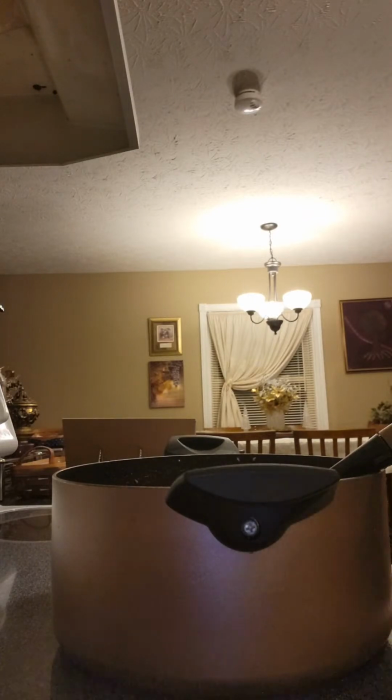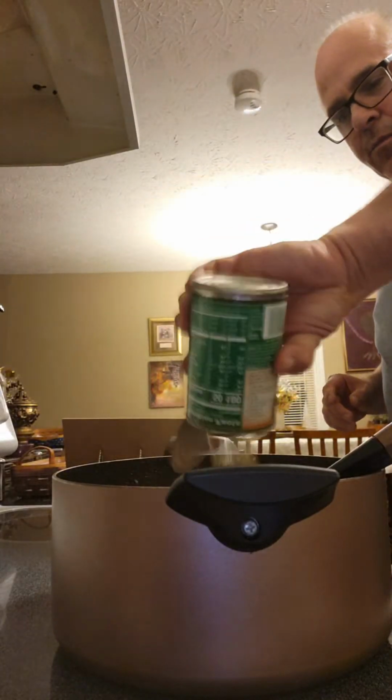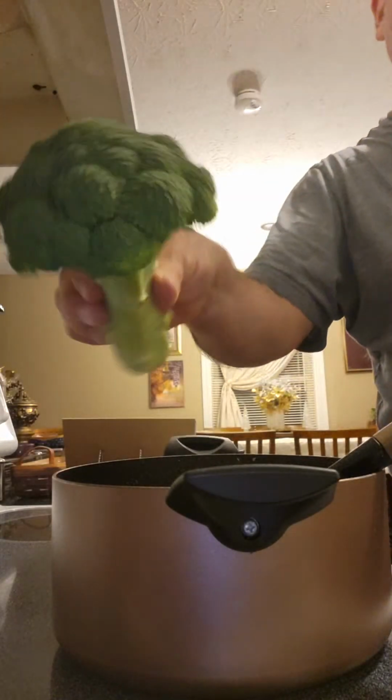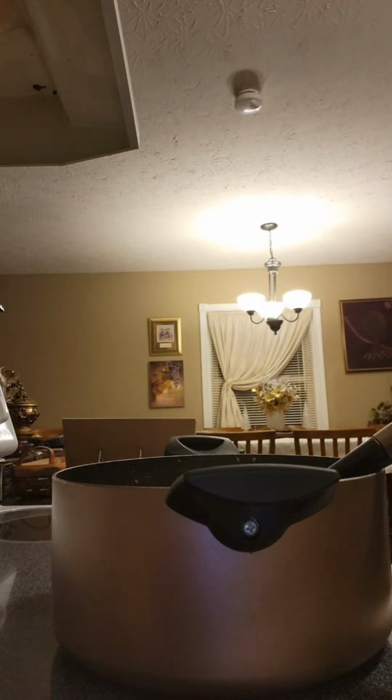All right, drain the juice out of that. Okay, pour those potatoes in there. Now we're going to put some broccoli in there. Now, a lot of people do not care for broccoli, but broccoli gives this a very good taste.